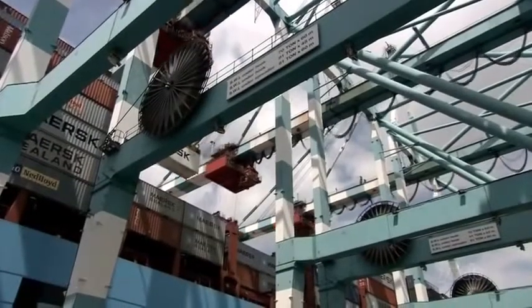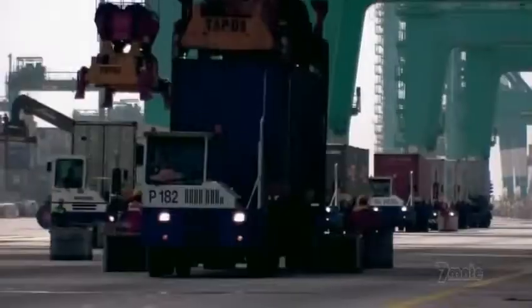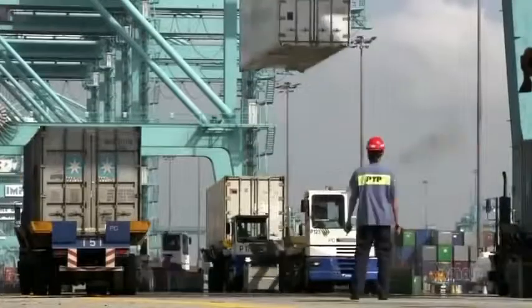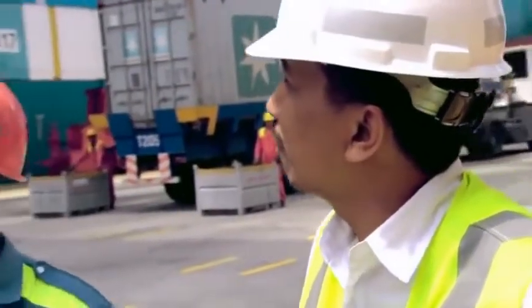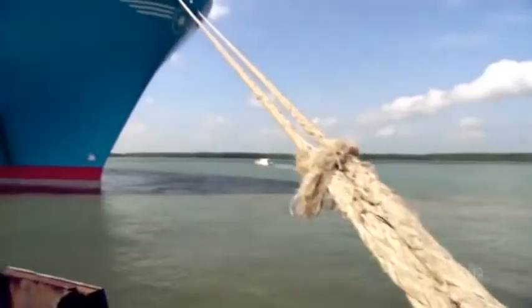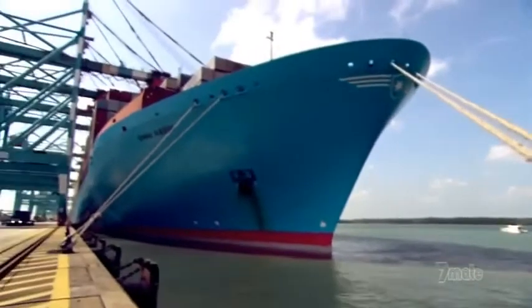Today is a very heavy operation. We have 7 vessels on berth, and approximately we are doing about 10,000 containers. But the port's number 1 job is to load the world's biggest ship, Emma Maersk.